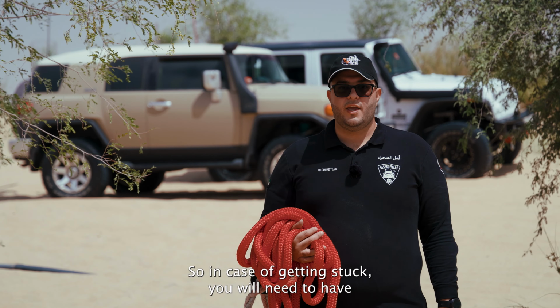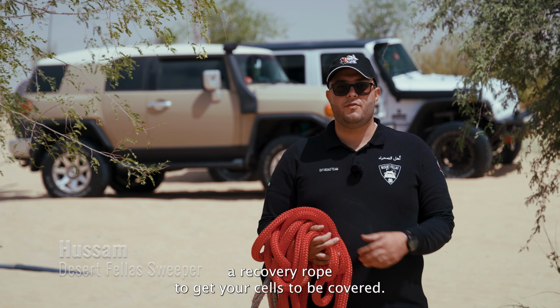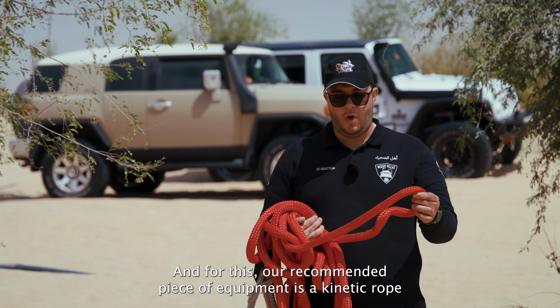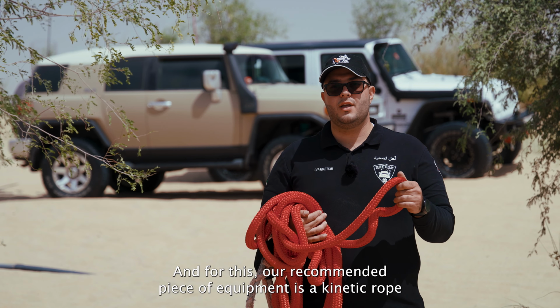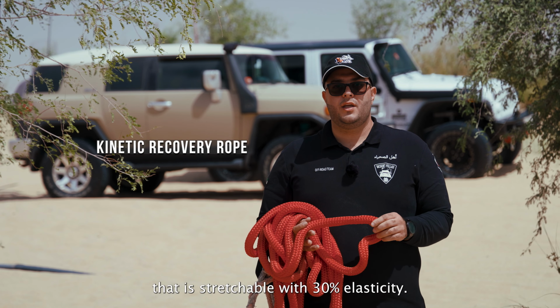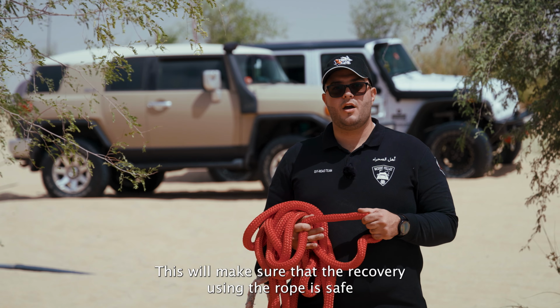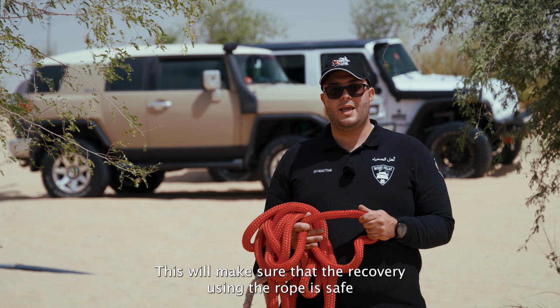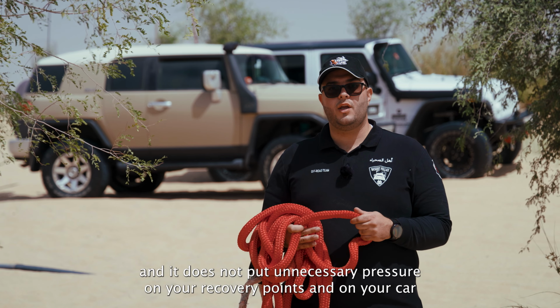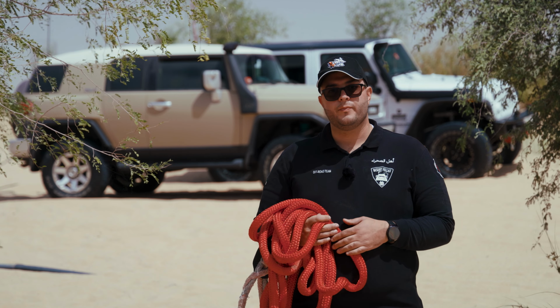In case of getting stuck, you will need to have a recovery rope to get yourself recovered. For this, our recommended piece of equipment is a kinetic rope that is stretchable with 30% elasticity. This will make sure that the recovery using the rope is safe and does not put unnecessary pressure on your recovery points and on your car.